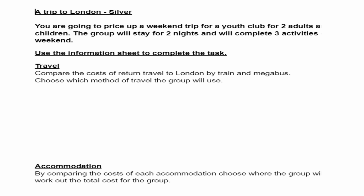Then this is for the middle ability learners. They are given a task. So they've got to take a youth club for 2 adults and so many children, and they're going to stay for 2 nights and will complete 3 activities. And they have to use the information sheet now to complete that task.